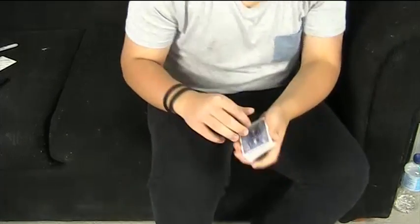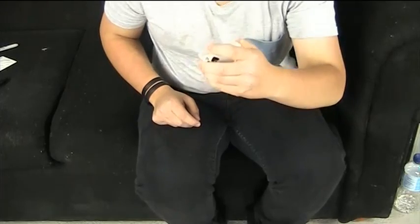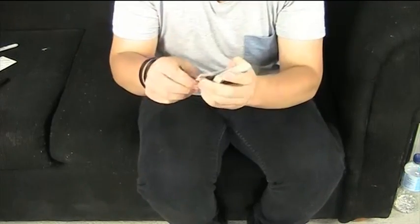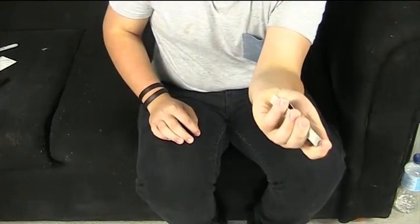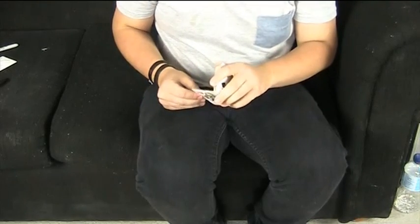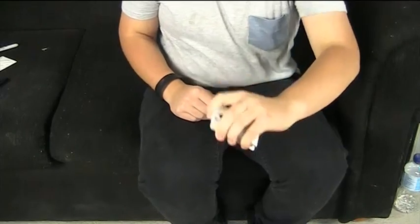So let's go over that one more time. You've done what's called a wrist kill, a fancy word for turning your wrist. Double push off two cards, catch a break under those cards, so it's a bit hard trying to do this on an angle. Come down to your knee, or you can just do it quietly, secretly near your belly. Do a double lift, make sure you keep that break and keep the wrist kill.